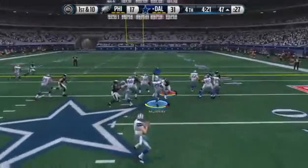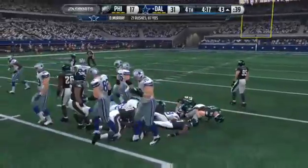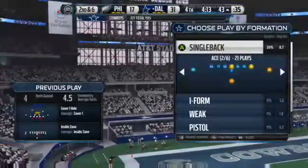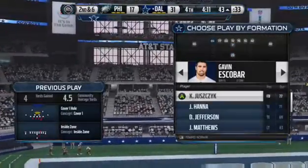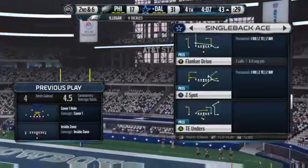They'll go with the extra tonnage here with the jumbo set. Logan's there to make the tackle. Nice run that time. When you run the football like this, over a period of time, it's going to wear that defense out. There's no doubt about it. Nice job by the offensive line.